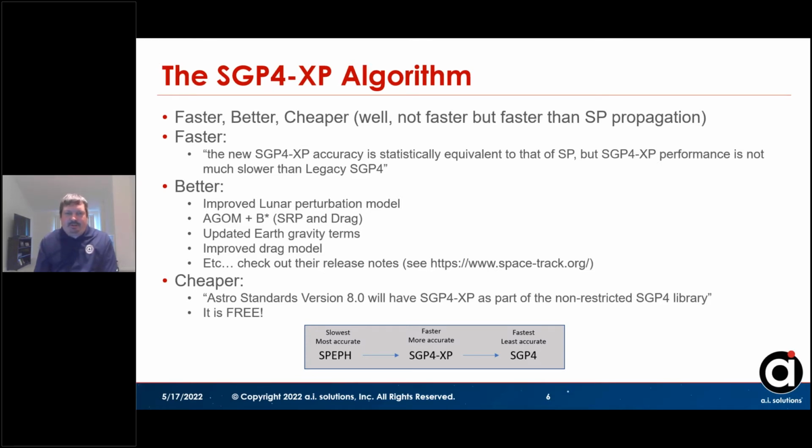Updated gravity terms, I think it's WGS 96 now versus 72, which I think the old SGP4 used 72. It has an improved drag model. So the legacy SGP4 had a static drag model, and the new one includes a variable flux that kind of trends towards the solar cycle. But I don't want to present myself as an expert on the model's details itself. Check out the release notes, dig into whatever information you can get from them. I'm really just trying to cover some initial analysis from using the algorithm that we've come across.